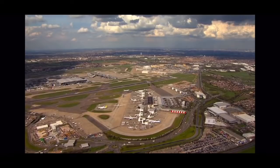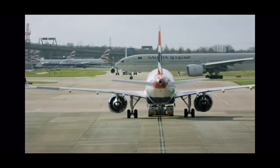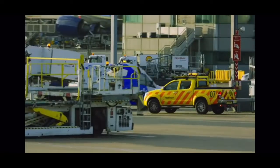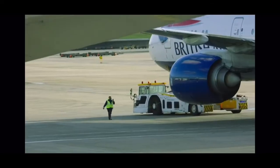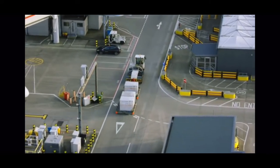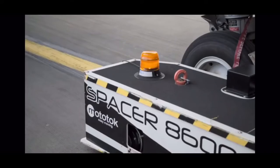The pressure to speed up departure times is also felt outside on Heathrow's 12-square-kilometre airfield. Here, thousands of specialist vehicles work around the clock to get aircraft in and out as efficiently as possible. And today, parked outside Terminal 2 is one of the latest additions to the fleet, the Motor Talk Spacer.